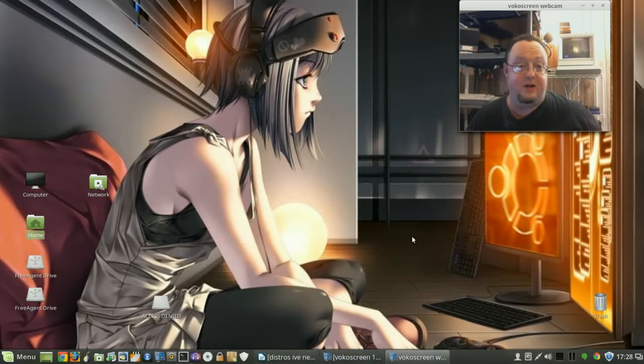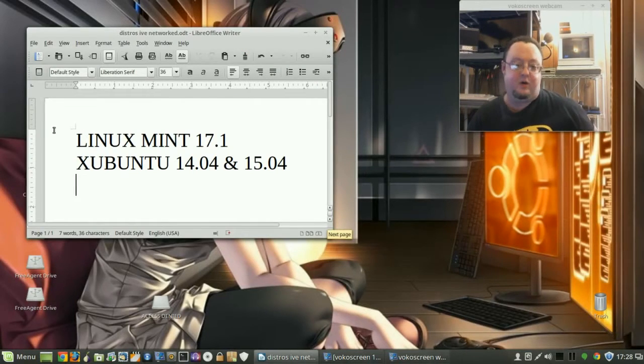Today I want to take a look at a little app that you can use on Linux. It's called Cryptkeeper, and it's a pretty interesting little app. I wanted to show you a little bit about it. I've experimented with and loaded this onto Linux Mint 17.1 and Ubuntu 14.04 and 15.04. So when I'm talking about it, I'm talking about my personal experience using it on these distros.